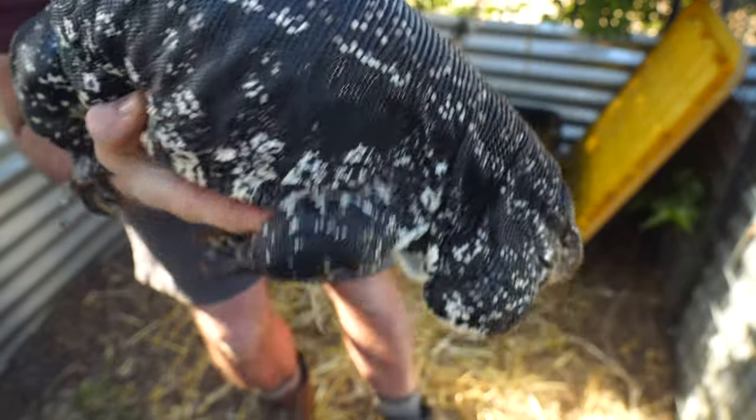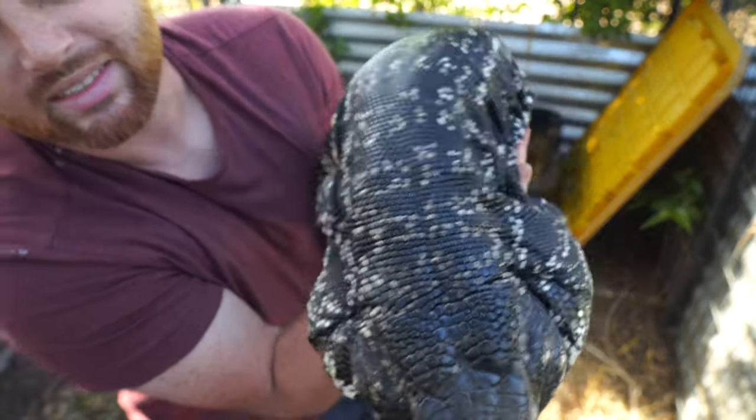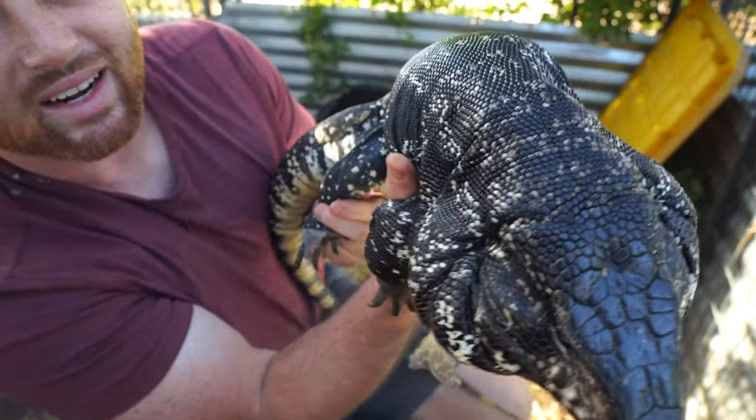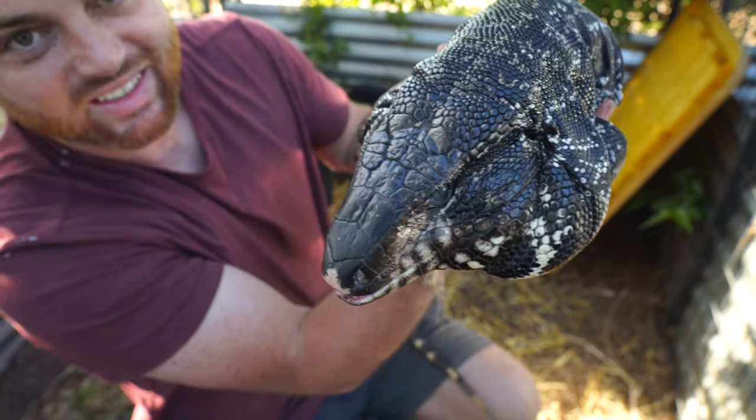So we didn't get to peel a lot of his skin, but at least we get to see him freshly shed, and we got a little piece off of his head. You're looking good. You're looking good, Plague.